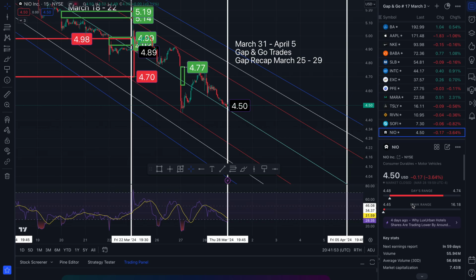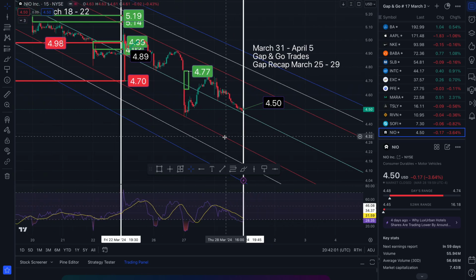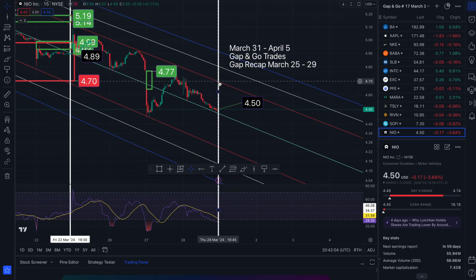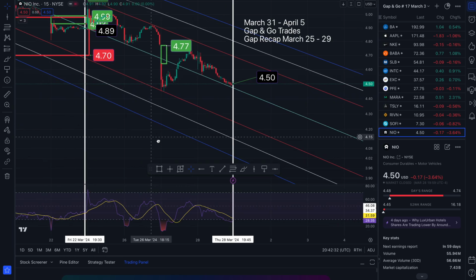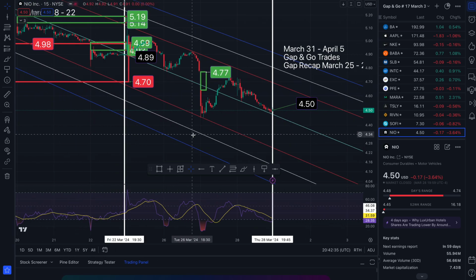First up is NIO. We ended the week at $4.50, down 3.64%. This is where we ended. To the north side takes us to 2 standard deviations at 470, 480, and at 4 standard deviations, another potential take profit area and resistance, 491. And the baseline takes us to roughly 447, which is very close to where we are right now. And to the south side, at one level of support, 425, 414, and 403. Unfortunately, we are still going downward with NIO.